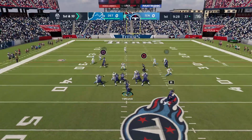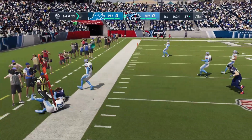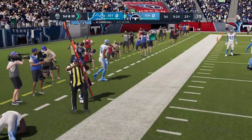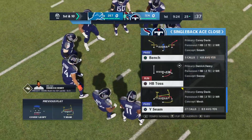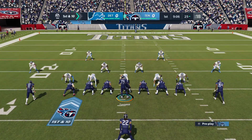I think that typically we expect teams to save their home run plays for later in the game when they feel like they have an advantage over a defense. But in this case, they thought they had the advantage right away and took the shot on the first play of the game and completed it successfully.